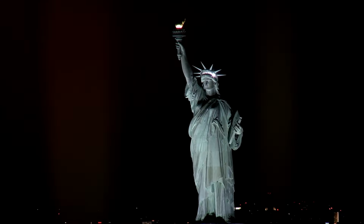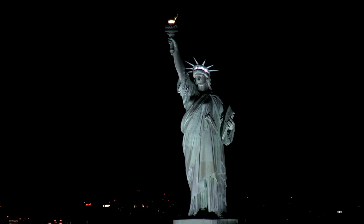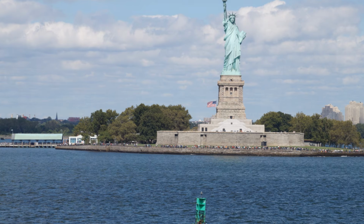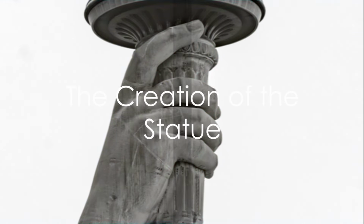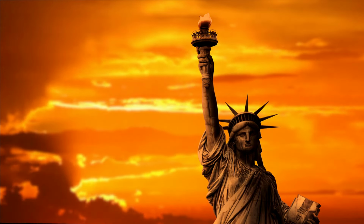La Boulaye conceived the idea of commemorating the centennial of the United States and celebrating the robust friendship between France and the United States with a monumental gift. The task of designing this gift fell to French sculptor Frédéric Auguste Bartholdi. Bartholdi's creation, a towering statue made of copper, was a joint effort between France and the United States.